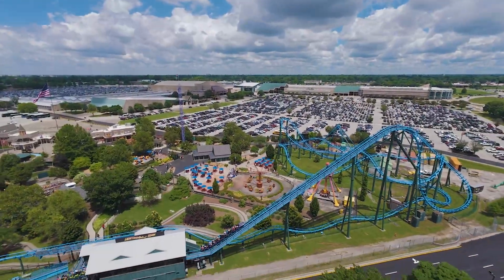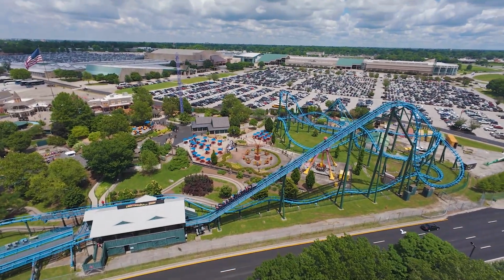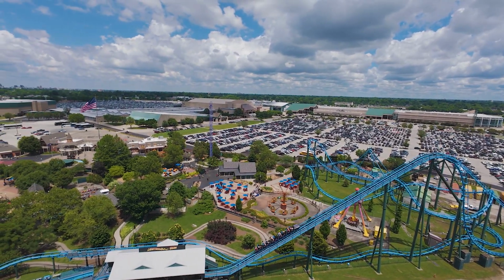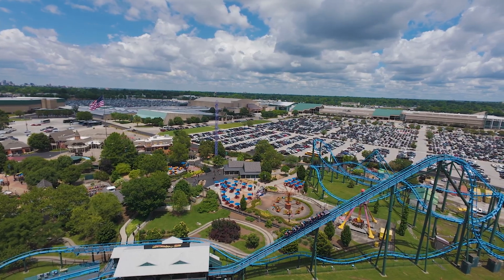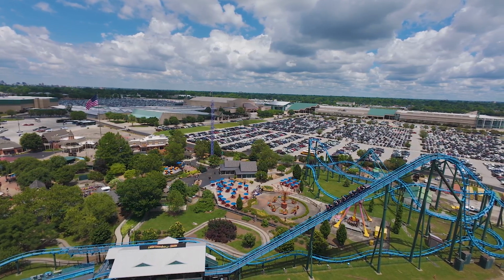Over here we see Lightning Run and the parking lot. I'm not 100% sure where our vehicle is. It's over there somewhere close to those buses. I think it's kind of behind those trees over there.